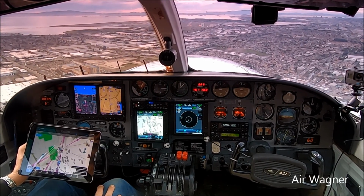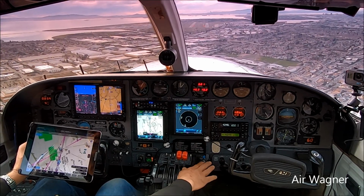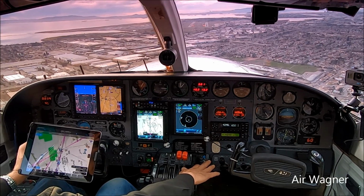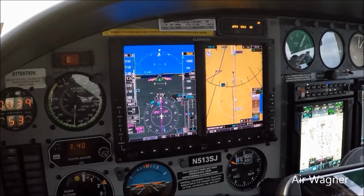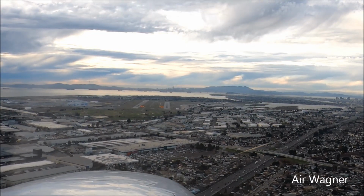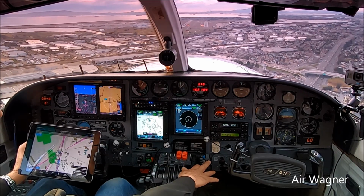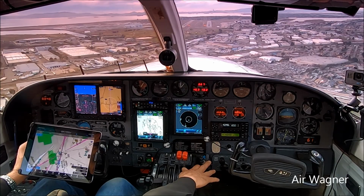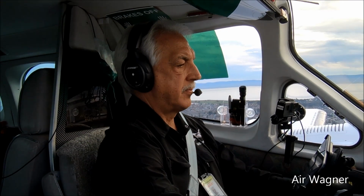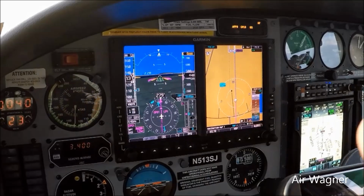All right, there's 1,000. 900. 800, about 600 to go. 700. Got my hands on the flaps in case we have to do a miss. We don't do the flaps. 600. 500 on the glide slope. Localizer, glide slope. Localizer, glide slope. I know it's a GPS, but it sounds the same.